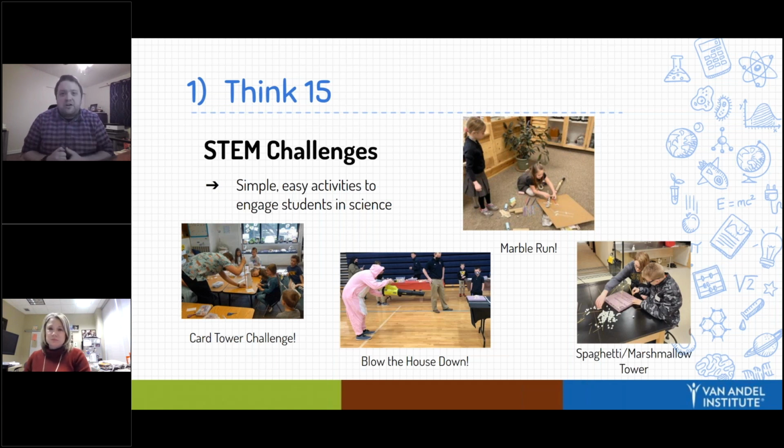So just some of the things that you can do in those short amounts of time that are very powerful for your students. So the first thing with Think 15 that we have here are STEM challenges. So these are simple and easy activities that you can do with your students, but it engages them at a high level, and they're very excited, and they're very into the challenges in the short amount of time that you have. And one of the things that I love about STEM challenges is that you can use very, very simple materials, or you could use a little bit more complex materials depending on what you have available, but it all kind of works the same with your students as far as the engagement level. So we have 4 examples here on the screen, and all of these are linked in our handout as well.